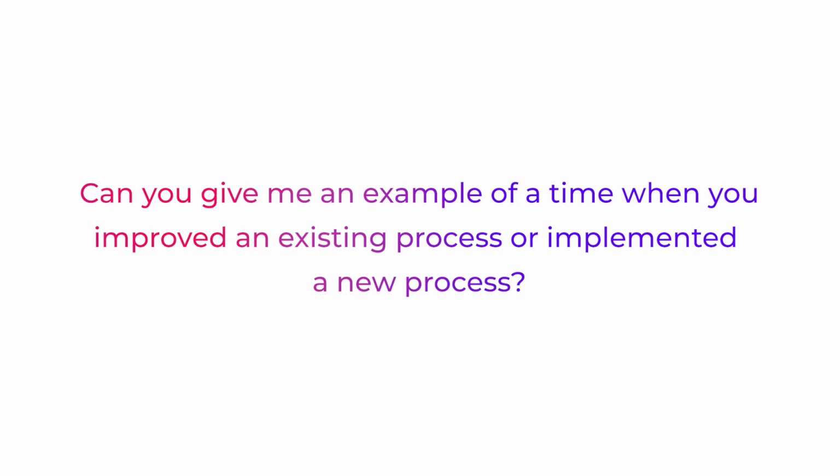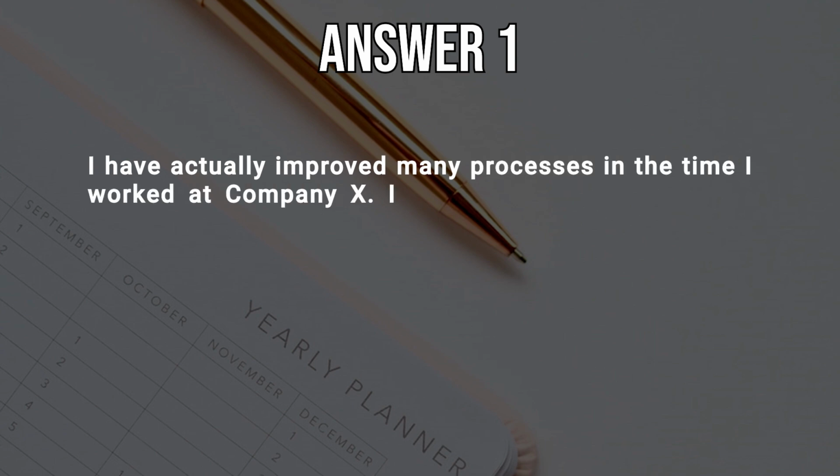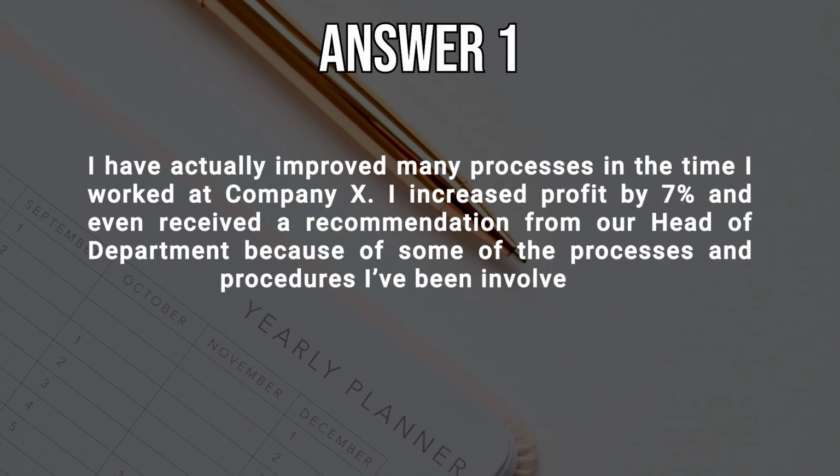An example answer is, I have actually improved many processes in the time I've worked at company X. I increased profit by 7% and even received a recommendation from our head of department because of some of the processes and procedures I've been involved in. That's one answer. Now take a look at another answer.